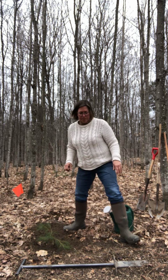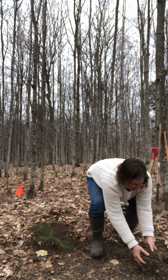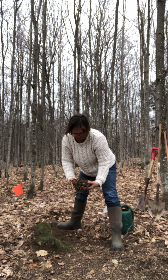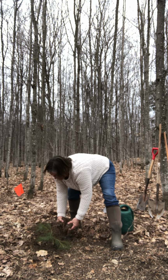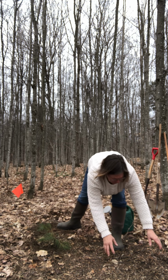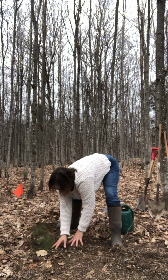And then I've got some really nice mulch. And this is just a combination of wood chips, bark, and pine needles. But I'm going to spread that mulch not right up to the stem of the tree, because you don't want to encourage bugs to visit your tree.